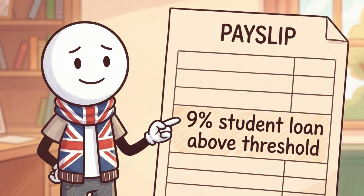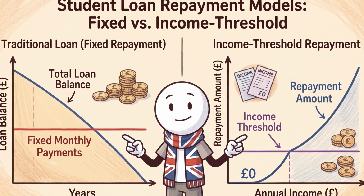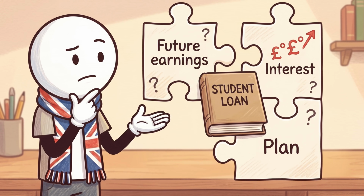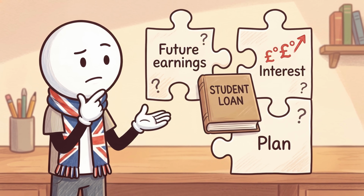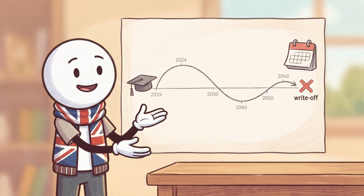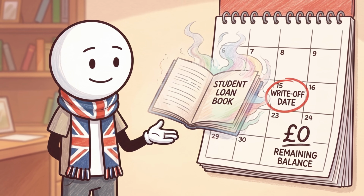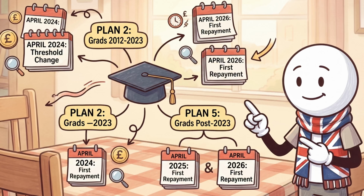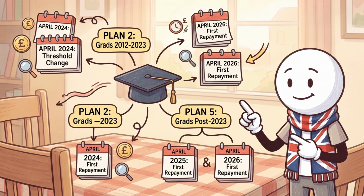For many borrowers, student loan repayment can feel more like an extra 9% deduction from income above the threshold than a conventional loan repayment. But whether you repay your loan in full depends on your future earnings, interest, the plan you are on, and how long you remain in the repayment system. Unlike a normal bank loan, income-contingent student loans are generally written off after a set period if they have not been fully repaid. But that write-off date depends on your repayment plan and when you started your course.